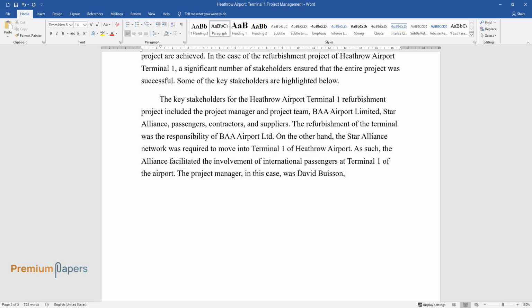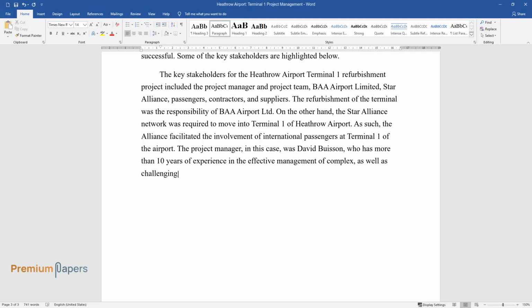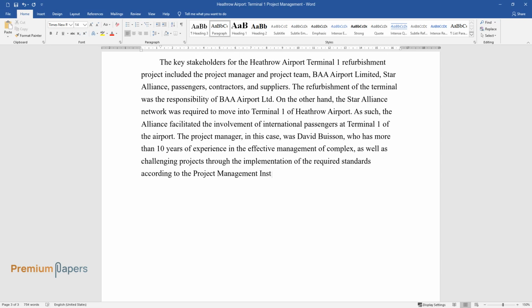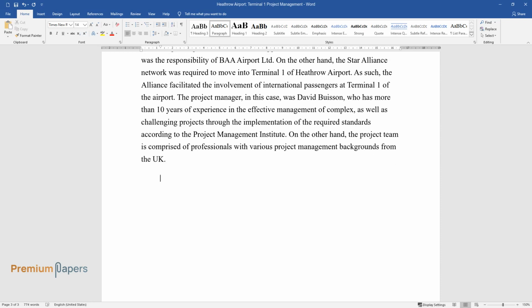The project manager, in this case, was David Buisson, who has more than 10 years of experience in the effective management of complex, as well as challenging projects through the implementation of the required standards according to the Project Management Institute. On the other hand, the project team is comprised of professionals with various project management backgrounds from the UK.